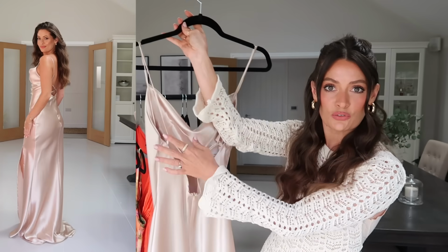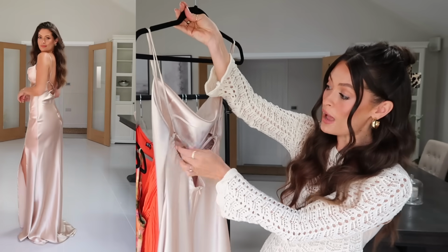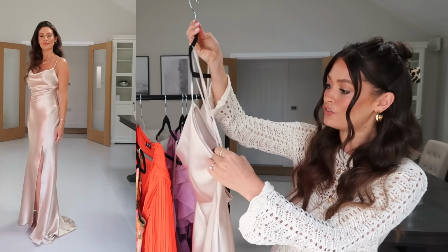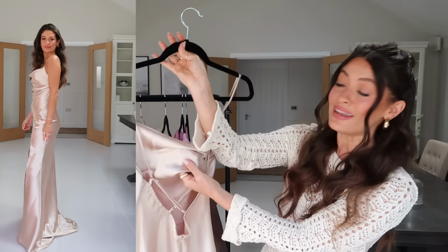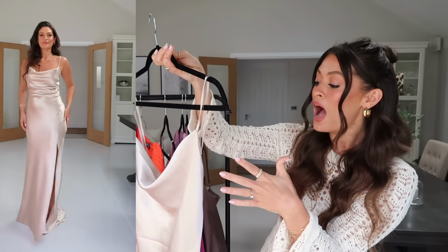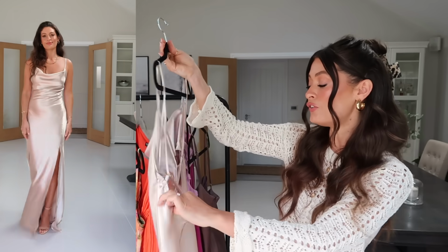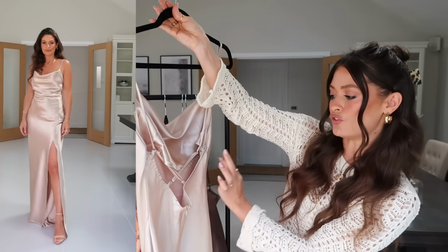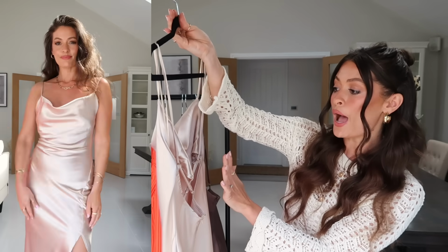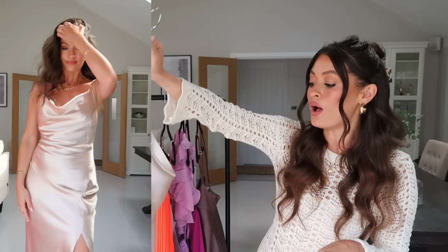It dips down as well, so it's got a low back with this crossover detail on the strap. Again, the straps are adjustable, which is great. Again, it's double layered at the front. It's got this gorgeous draped cowl neck. And obviously you couldn't wear a bra with it because it is quite low back, although I guess you can get bras that do have a very low strap, can't you? But I think if not, you could wear it with nipple stickers or a stick-on bra instead to give you that little bit of support.